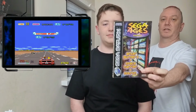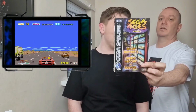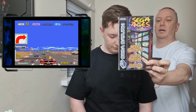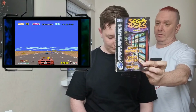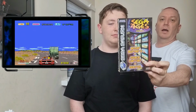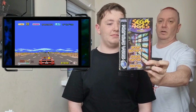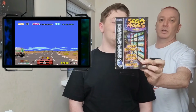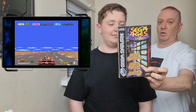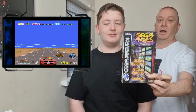I've got a Sega Saturn game, or games. This is Sega Rages Volume 1, which has the arcade perfect versions of Outrun, one of my favourite games of all time, Afterburner 2, which is pretty decent too, although it hasn't aged quite as well, and Space Harrier, which is just a one of a kind, brilliant game. So I'm really pleased to have that one.